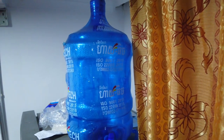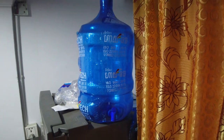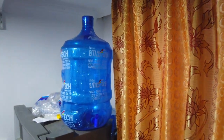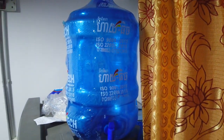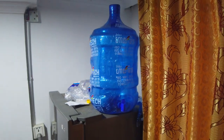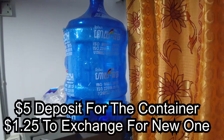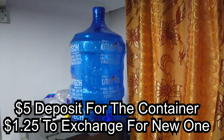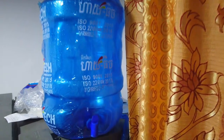So these are the jugs we buy for the drinking water. It has a spout right here. The first time you buy one, it's $5 to buy the whole jug. And then when you need to replace it, you just keep bringing the empty one back and getting a new one, and that only costs about $1.25 or 5,000 riel. So we're gonna take it now and go get a new one.